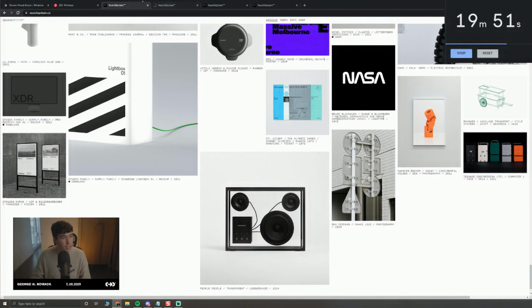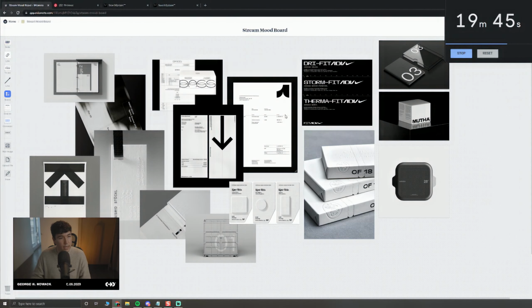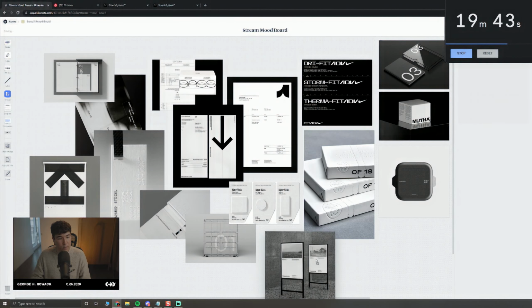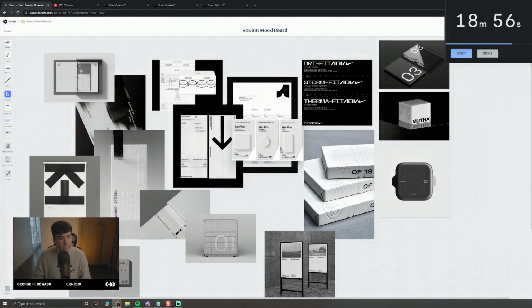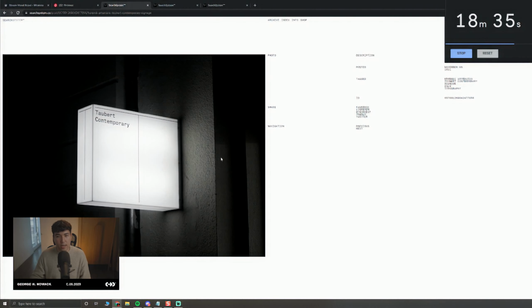This one is nice because it's an example of environmental graphics. So not just flat documents, but how it actually works in a real world scenario. I actually don't really like this one as much, this packaging, so I'm going to delete it. I like this one specifically, and I'll just note why I choose certain images over other ones.